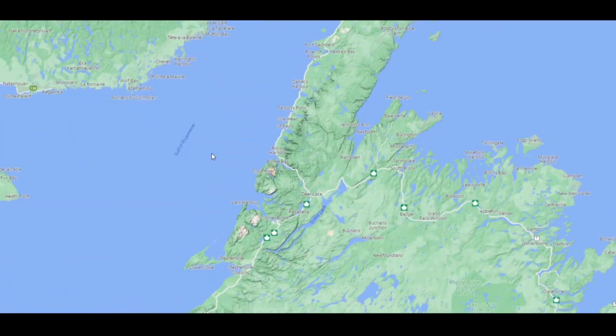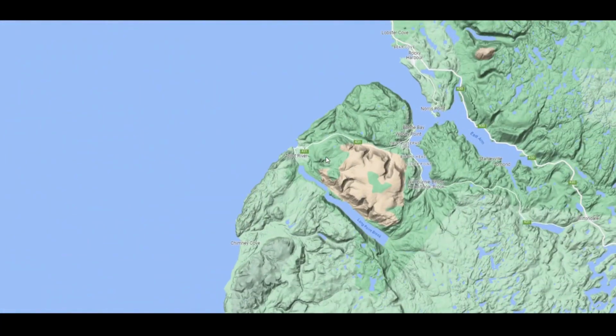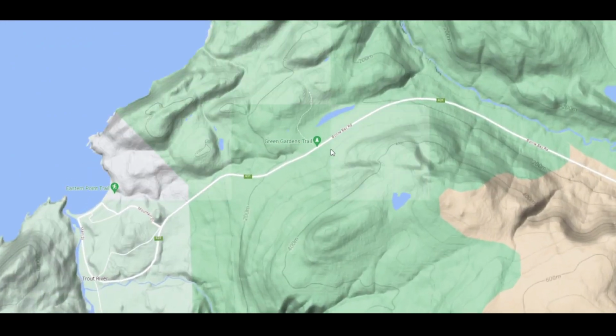It's been quite a while since we've been together for a camping trip, but today we are headed for our first overnighter of the summer for the two of us. We're headed into Green Gardens, which is a trail here in Gros Morne National Park, not too far from the Tablelands. It's about 4.5 kilometers. From what we can tell, neither of us have been there before, but it seems like a beautiful spot right down by the ocean. But yeah, it should be a good time.